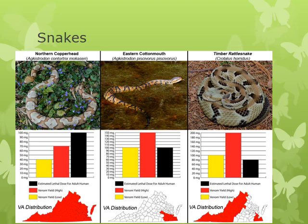But behold the range of the northern copperhead. It's everywhere. Check us out. The eastern cottonmouth. People are like, there's a snake in the water. It must be a cottonmouth. Not really. Not where we live. Not particularly much. It is warming up. These are old slides. Climate is changing. It's getting warmer, so their range is going to increase. The timber rattlesnake is typically going to be found in the mountains, but look at its range. So we're on the extreme edge. These are the only snakes you got to worry about, though.